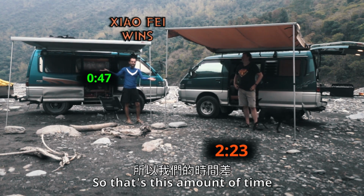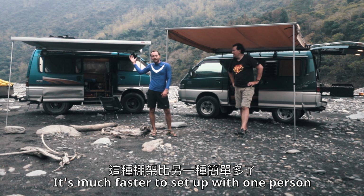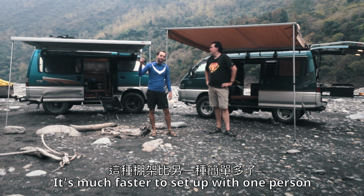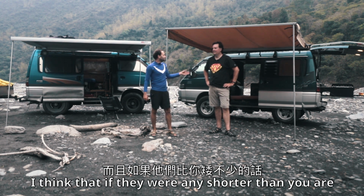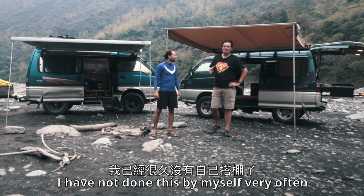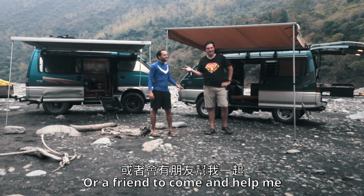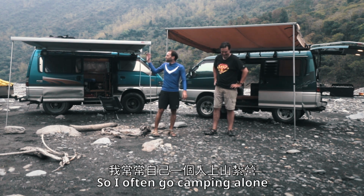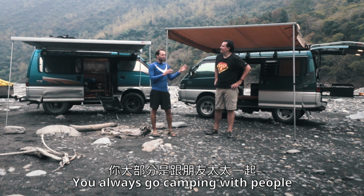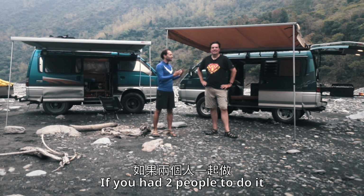So that's this amount of time to this amount of time. We didn't check. So as you can see, this type of awning is much faster to set up with one person. I think that if they were any shorter than you are, you wouldn't be able to do this by themselves. I have not done this by myself very often. I usually have my wife or a friend come and help me. So I often go camping alone. You always go camping with people. So let's put it back and take it out again to see how it would be if you had two people to do it.